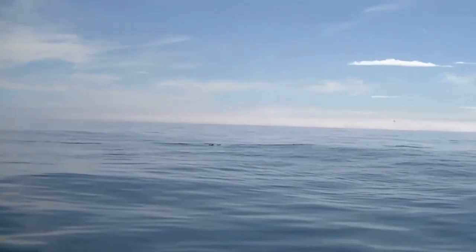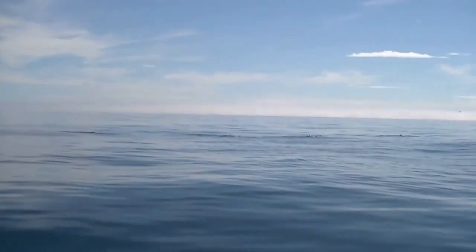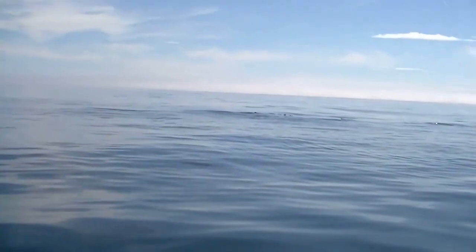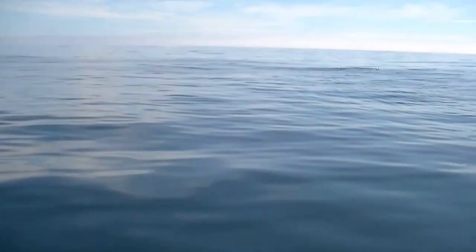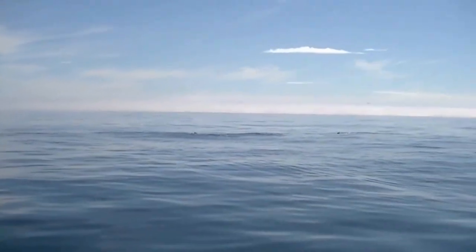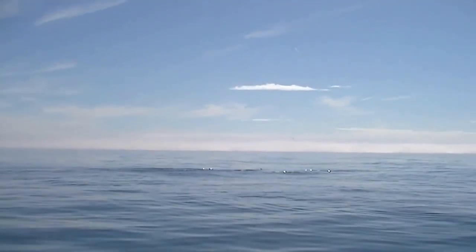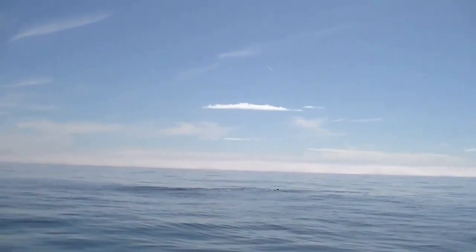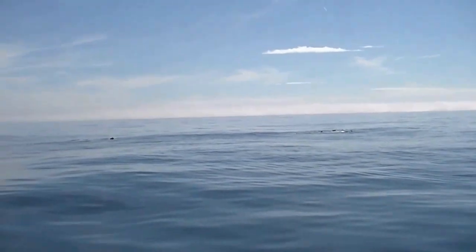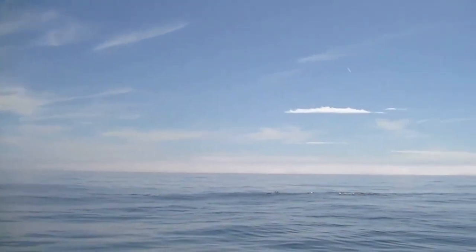Look at that mess of whales. It's not unusual to see the white-sided dolphin hanging out with the whale species. See him, Donna? They feed on the same food. Look, Donna. Dolphins are out towards 2, 3 o'clock now. Wow. Look how many there are. Oh my God.